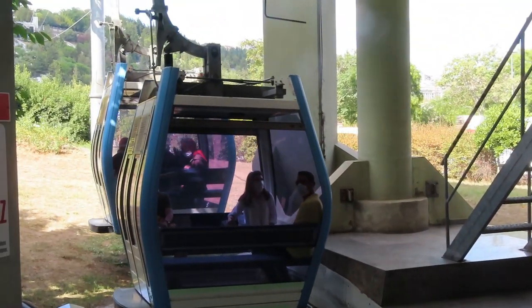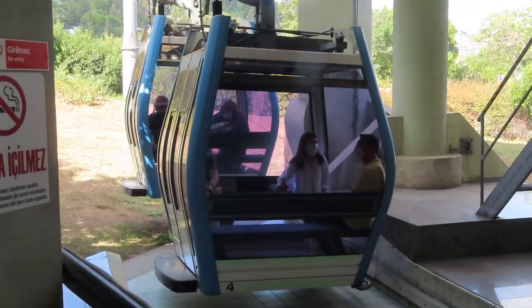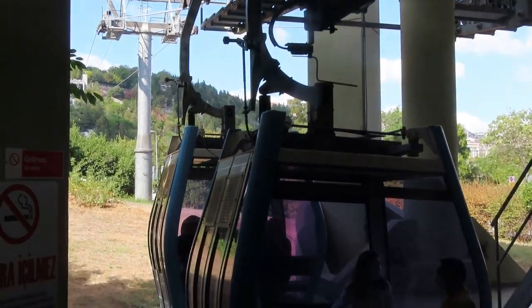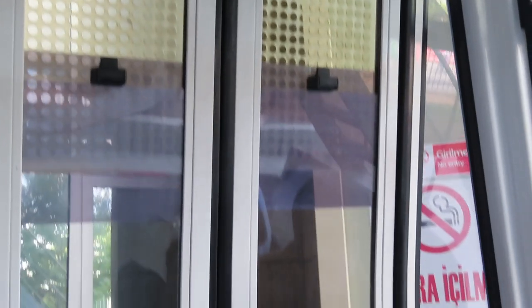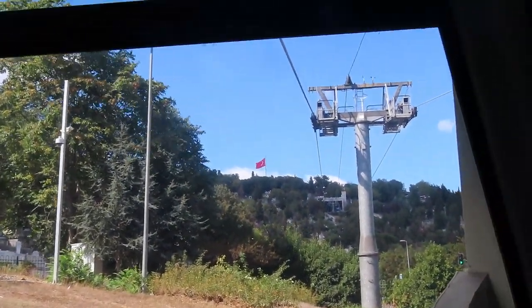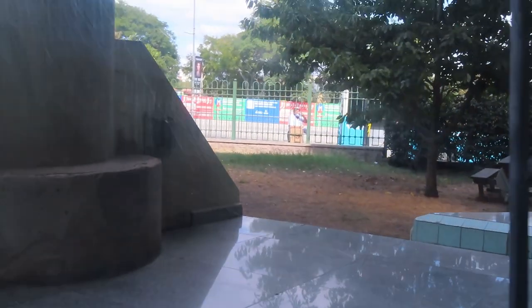The cable cars are coming. So they come in twos. So they leave in twos and they come in twos. Come together. See that? 2 carts together. Alright, about to ride it right now. Okay, and we're off. First time riding the cable car in Istanbul, Turkey.